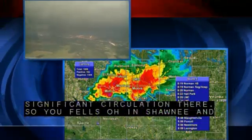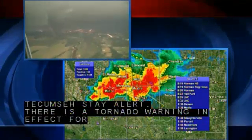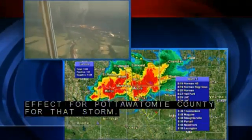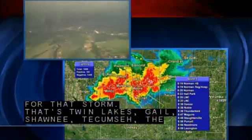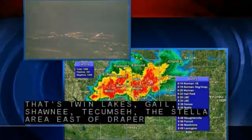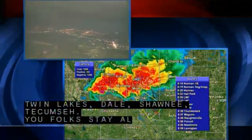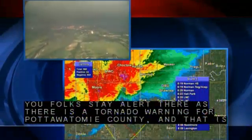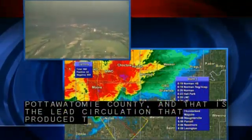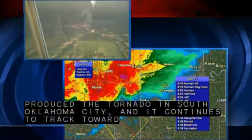That's Twin Lakes, Dale, Shawnee, Tecumseh, the Stella area east of Draper Lake. You folks stay alert there, as there is a tornado warning for Pottawatomie County, and that is the lead circulation that produced the tornado in South Oklahoma City, and it continues to track toward Shawnee and OBU. So Pottawatomie County, you folks still continue with a tornado warning there.